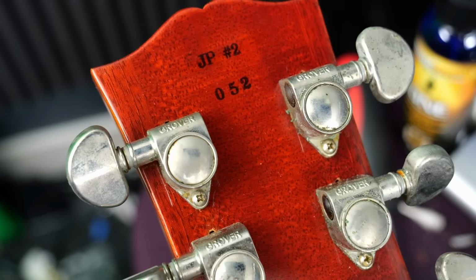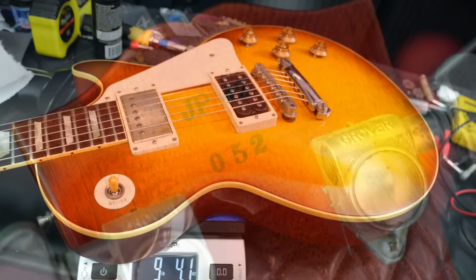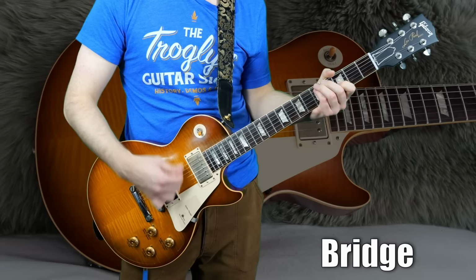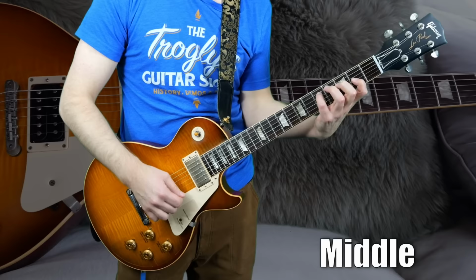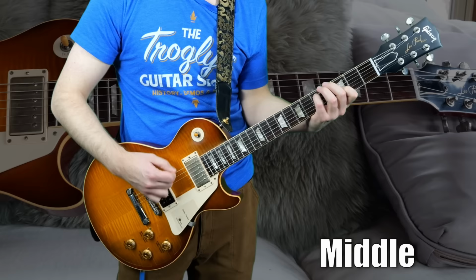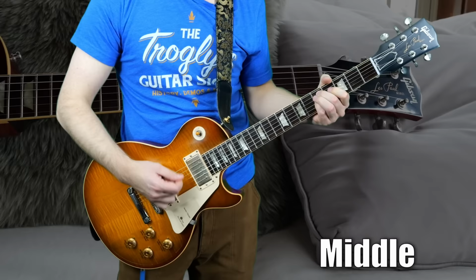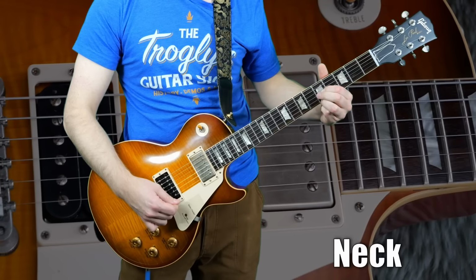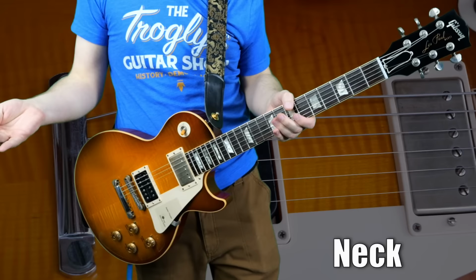But this is cool. Jimmy Page number 2, and I've got a 2 ending in the digit, number 52. All put back together, this one weighs 9 pounds, 4.1 ounces. So let's plug it in and hear the tones of number 2. Kashmir, fun. Now I'm back into the standard tuning.